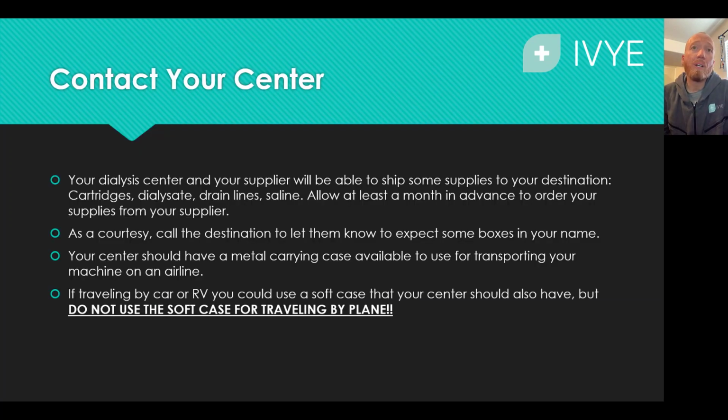Okay, let's get into it with one of the first steps you need to do, and that is contact your center and your supplier to let them know you will be taking a trip so they can ship some of your supplies to your destination, which will help ease the burden of getting everything through the airport, or can help free up valuable space in the car or RV.